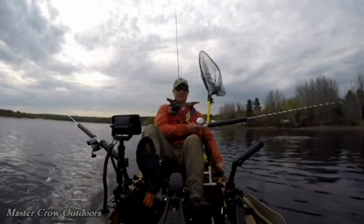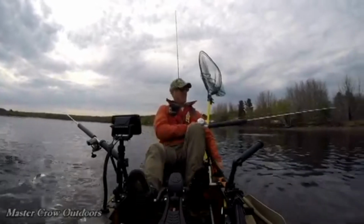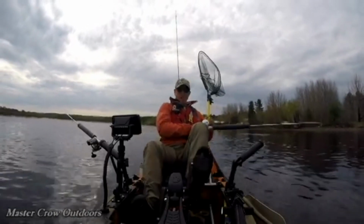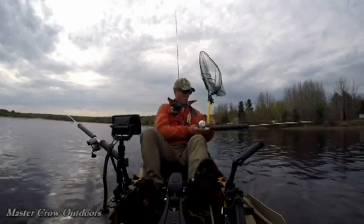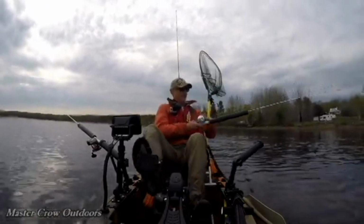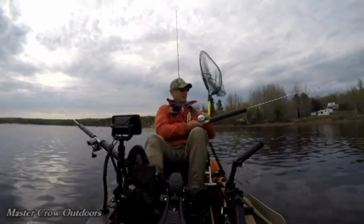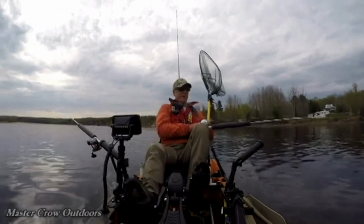Just gonna keep the kayak moving upriver. Please. Barbless hooks, you cannot let go for a second. Look at that rod bend. Whoa! I bet you that's probably a 5 or 6 pounder. Nothing big, nothing huge, but wow, what a fight.